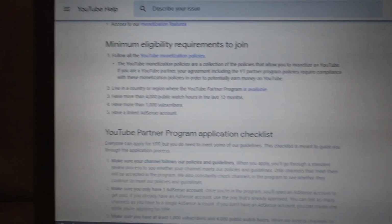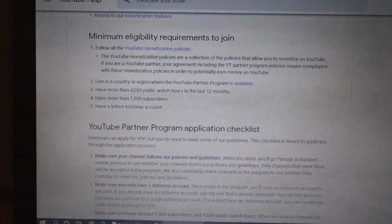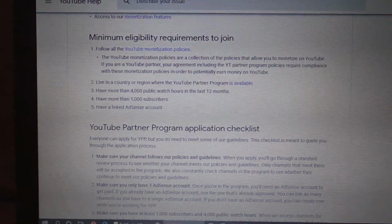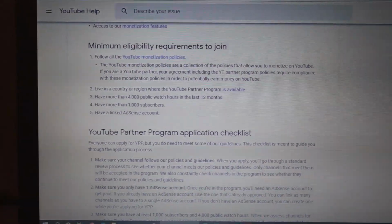Now the first thing here that we've got, I'm going to spin the camera around in a sec here, but this is on the Google page, support.google.com/youtube. So it tells you about some eligibility requirements to join the YouTube Partner Program. Now that's basically going to be how you're going to make your money off of ads. So there's a few different criteria that you have to have.